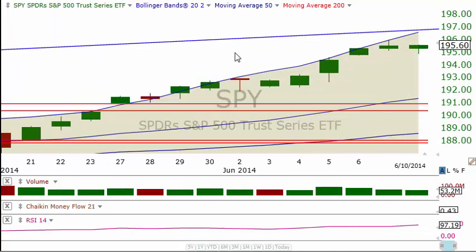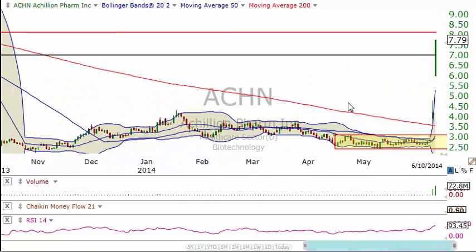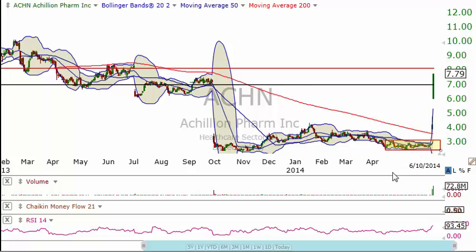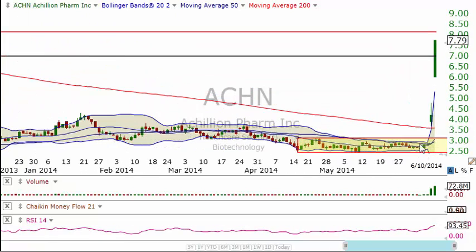All right, big win for our members, ACHN. We did a video on this, I believe it was last week, and we were talking about this consolidation area. Let me zoom it out a little bit. You can see all my lines are still drawn here. We're talking about this consolidation area and how it's just not getting going here, but then we broke the 50-day moving average. You can't really see it on this, unfortunately.